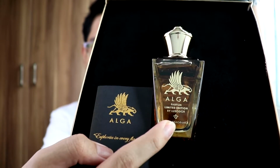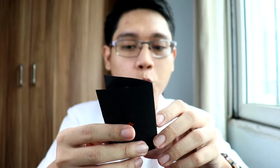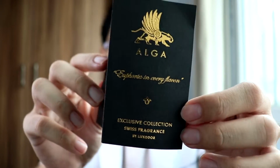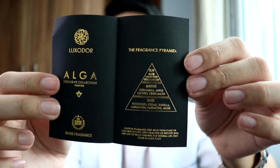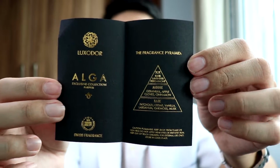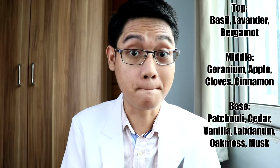Very, very good packaging. Wow. As you can see right there, Alga. Alright, so let's take it out. It comes with this paper right here. Alga Euphoria in every flacon. Exclusive collection. Alright, and this is the note pyramid. Very, very gorgeous presentation. On the top, we have basil, lavender, bergamot. For the middle, we have geranium, apple, cloves, and cinnamon. And for the base, we have patchouli, cedar, vanilla, labdanum, oak moss, and musk.